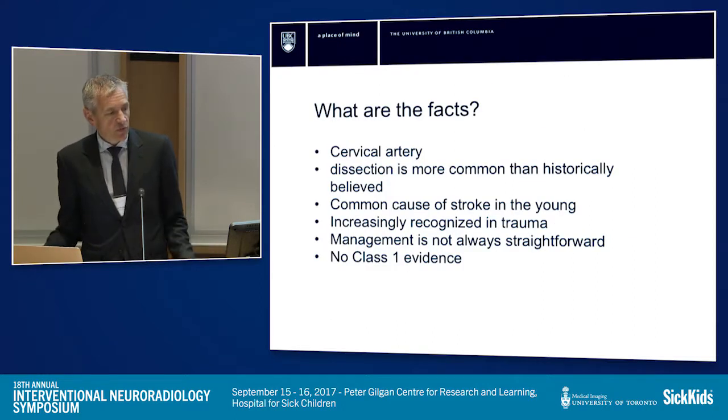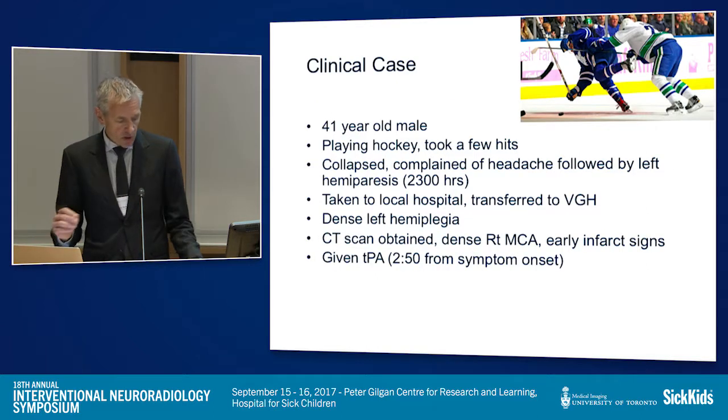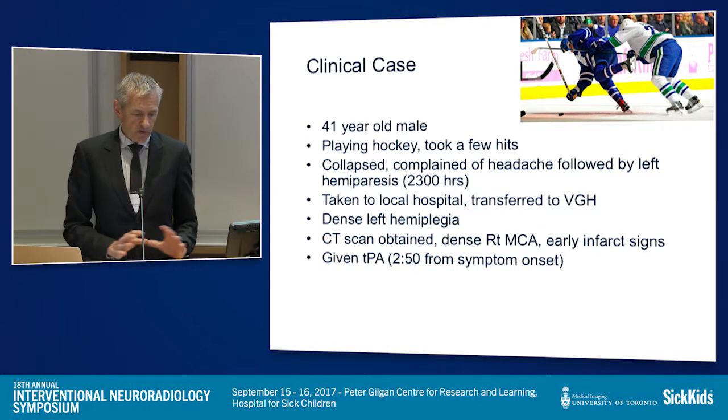So what are the facts? We know that cervical artery dissection is more common than historically was believed. It's a common cause of stroke in the young. It's increasingly recognized in trauma. Management is not always straightforward, and we really don't have any class 1 evidence. So I'll present a case, and this is from a few years ago, prior to our interventional management for stroke, but just gives you a sense of what these cases look like.